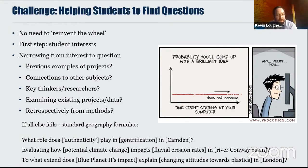One dissertation that was just submitted last week, for example, with myself, looks at what role the concept of authenticity and authentic urban landscapes plays in gentrification in Camden. Perfectly valid question. The student did a very good dissertation on that topic. Or evaluating how potential climate change impacts erosion rates in the River Conwy Basin. Or to what extent does Blue Planet 2's documentary impact explain the changing attitudes towards plastics in London? And these are all examples of previous dissertations that have been done in our department.